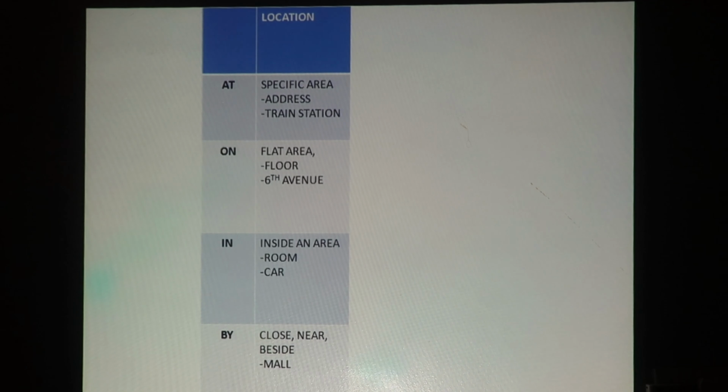The last preposition is the preposition by. So this one is particularly more direct and simpler as compared to the other prepositions. So by refers to close, near, or beside the location. So let us meet by the mall, or let us meet by this particular area.